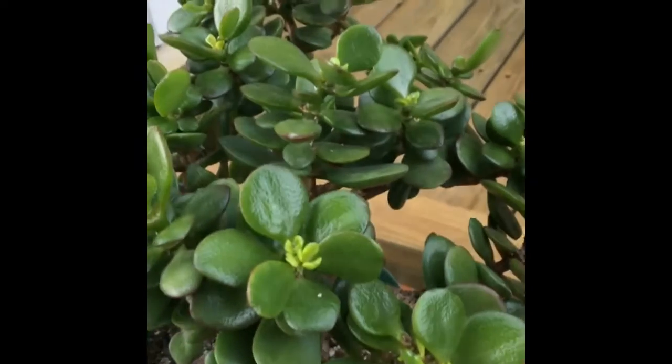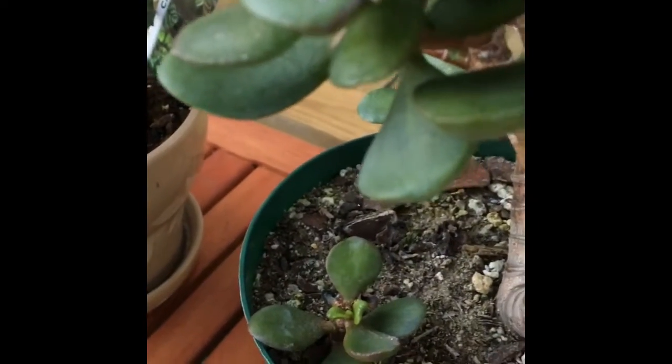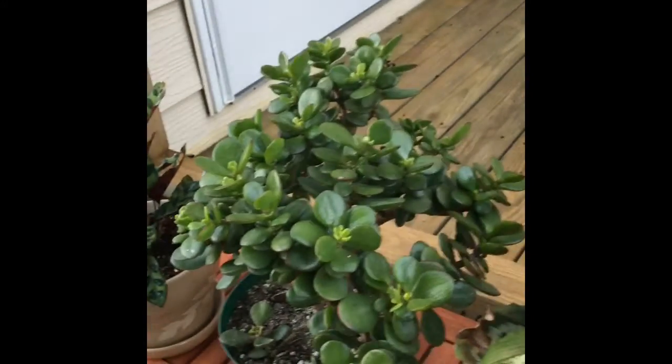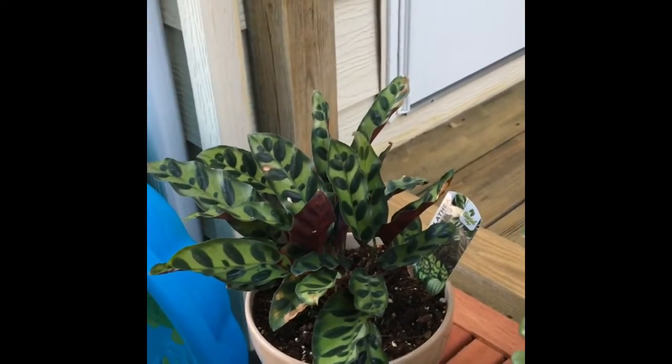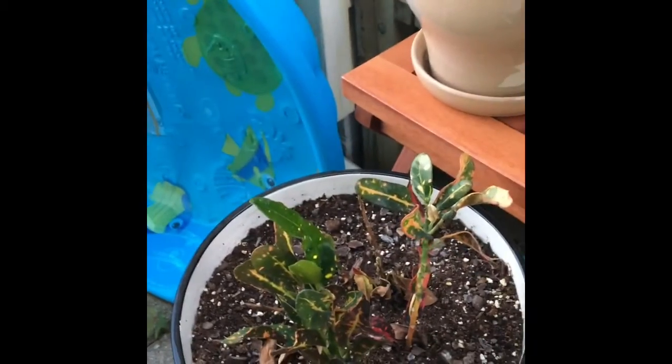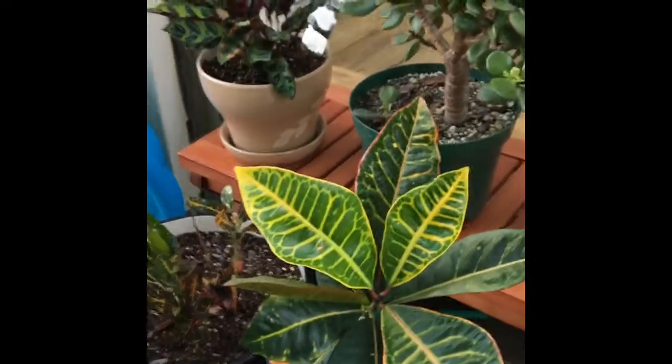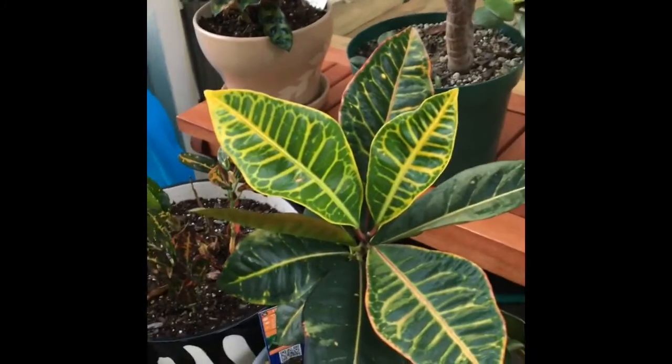Look at the babies on this. And this section fell off, so I just stuck it back in the ground, and look, it has babies. So I absolutely love jade plants. There's my rattlesnake, doing quite well. My croton, that one isn't doing well, but this one, I tell you what, I probably had that for 3 years, and it's doing better outside.